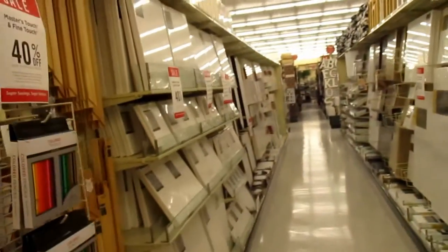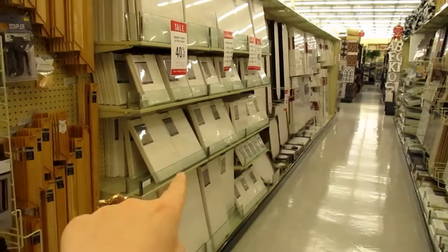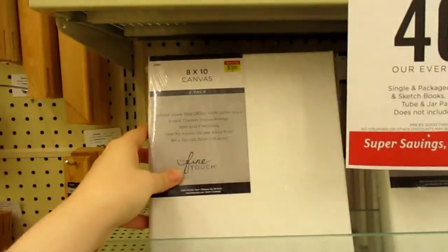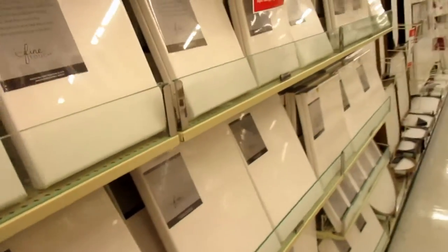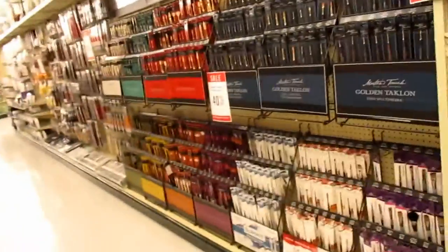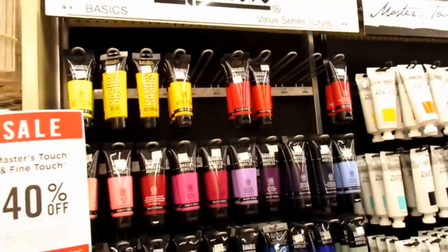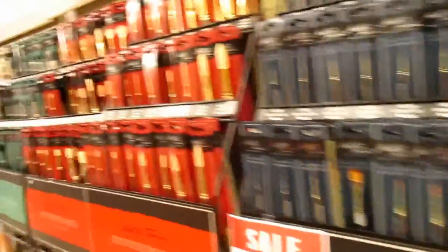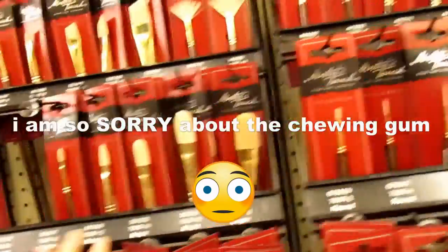The canvas aisle. I actually really enjoy their canvas. These ones, the Fine Touch, are actually really good. I use them. I like them. And they are archival safe. These brushes aren't bad, especially those script liners for acrylic.